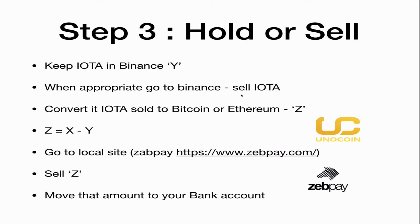But once you decide that you want to sell your IOTA, go to the site, okay, and here you can sell it. Now remember, IOTA is not directly converted to money. So you have to first convert this back to Bitcoin, and then that Bitcoin has to be exchanged. So first you go to the site, convert this IOTA back to Bitcoin or Ethereum, and let's call that amount Z. So let's say you bought Bitcoin for 100 rupees and you are now selling that for 200 rupees. So your profit is 100 rupees, of course. So that is the profit that you're getting here.